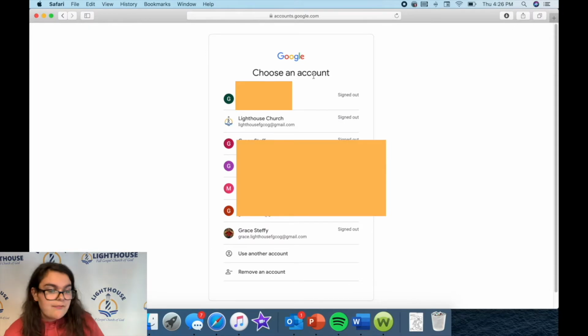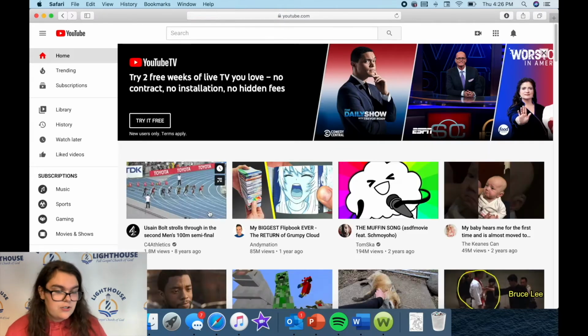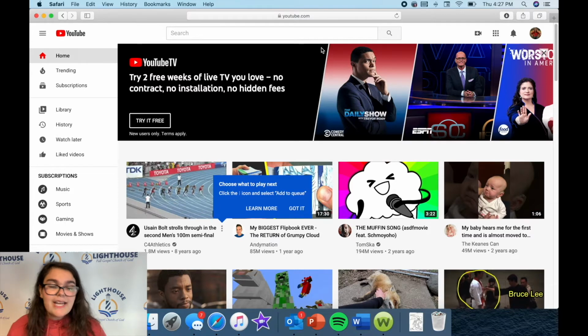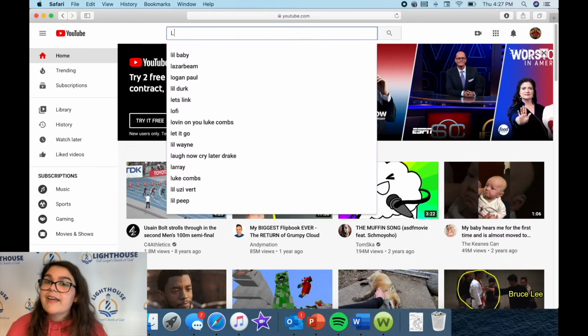If you already have a Google account, when you click that sign in button, there will be a list of all the accounts that you're signed into on your device. You're going to want to click the account you want to sign into. Once you enter your password and click next, you should be redirected back to the YouTube page. If you're not redirected automatically, then just type YouTube back into your browser and it should be signed in. You can check to make sure that you're signed in by looking back in that top right-hand corner and seeing if your profile picture is there or if there's a letter there, like a G for Grace.